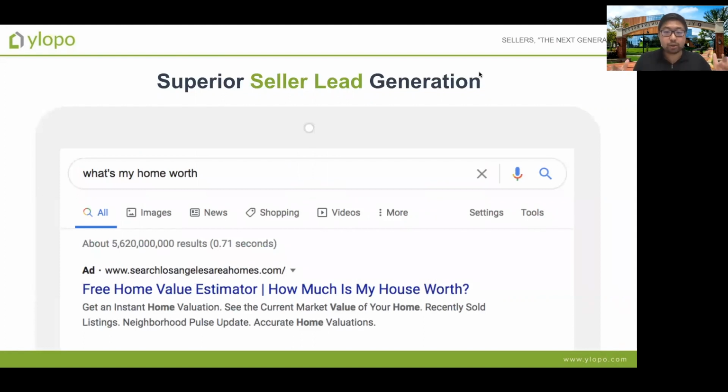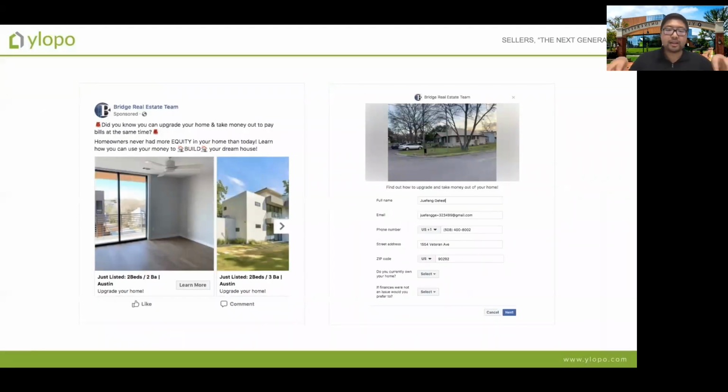So on the seller lead generation side, the average consumer is going to come into your seller lead funnel from two perspectives, right? It's going to come from PPC and it's going to come from social. With seller lead generation, what's great is we are actually going to bring seller lead PPC lead generation to our PPC 2.0 suite. We'll talk more about this in our PPC launch, probably late next month. But we are going to have an entry point where someone types in what's my home worth. We run an advertisement. It's going to drive into our seller experience, right?